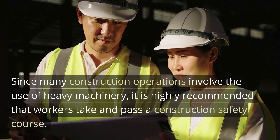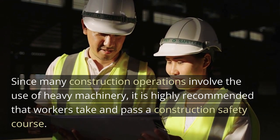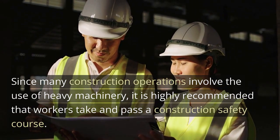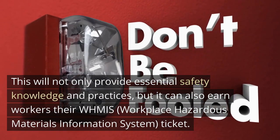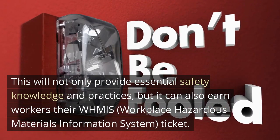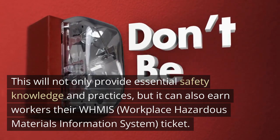Since many construction operations involve the use of heavy machinery, it is highly recommended that workers take and pass a construction safety course. This will not only provide essential safety knowledge and practices, but it can also earn workers their WHMIS, Workplace Hazardous Materials Information System, ticket.